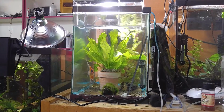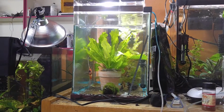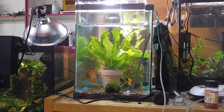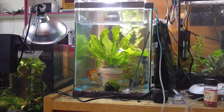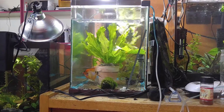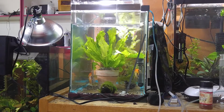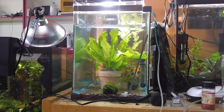So you can generally tell if you've got a pair, if they're about to start laying, because they start getting super territorial. So you can see the female down on the right, she's chasing the Plecostomus away from the slate. There's just a very young bristlenose Plecostomus in here just to keep some of the algae bloom down.